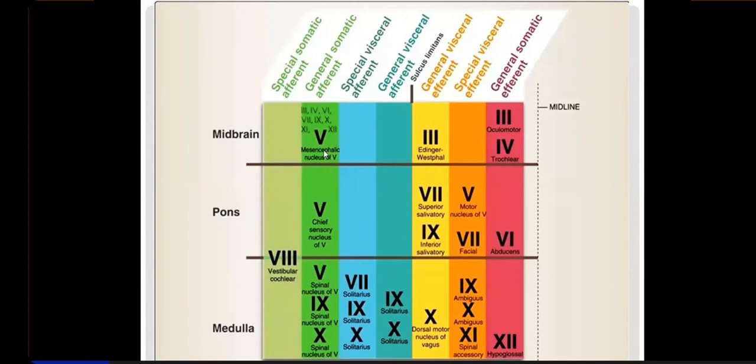most of the cranial nerves which innervate skeletal muscles also bring the proprioceptive sensations as well as exteroceptive sensations. So the nerves which are bringing proprioceptive sensations will all relay here in the mesencephalic nucleus of the trigeminal nerve. This includes the third, that is oculomotor nerve, then trochlear nerve, then abducent nerve, facial nerve, right? Ninth and 10th and 11th and 12th cranial nerve, right? So all the cranial nerves which innervate the skeletal muscles bring the proprioceptive sensations to the mesencephalic nucleus of the trigeminal nerve, right?